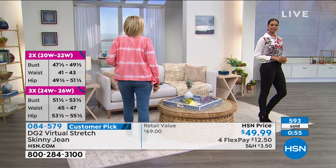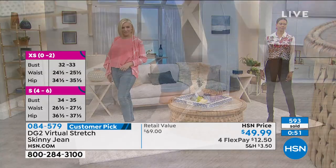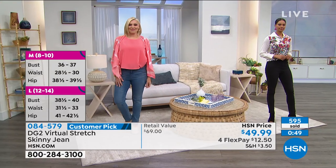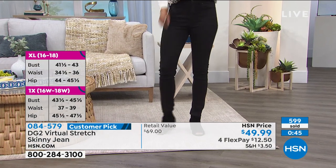Andrea, I said earlier you're wearing a 10. Does that sound about right? Okay, so she's wearing a 10 and she's wearing the mid-tone. Victoria is in the 4 and she's wearing it in the black. So they're both wearing the tall inseam.